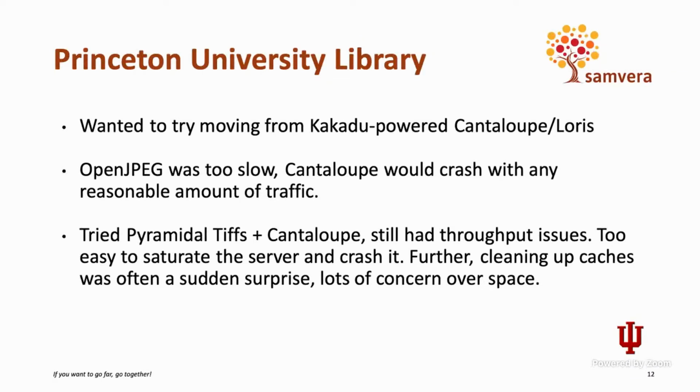All right. We moved over to serverless IIIF from Cockadoo-powered Cantaloupe, which we had actually just moved over from Loris. And the reason was we wanted to look into what moving away from Cockadoo would look like, and we had seen some issues with traffic. We had put OpenJPEG behind Cantaloupe for our JP2s, and it was too slow. It would crash. People would send us email that said, "Hey, I can't view your image," and that wasn't any good. And we tried doing pyramidal TIFFs in Cantaloupe, but still the same thing. It was way too easy to crash those servers.